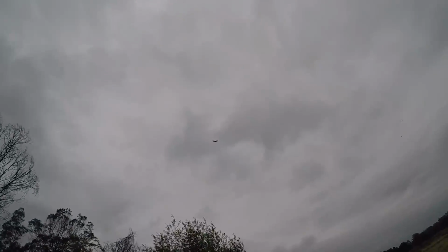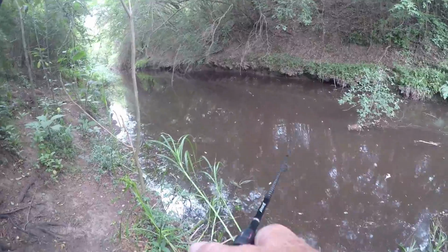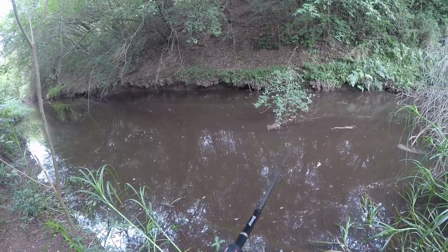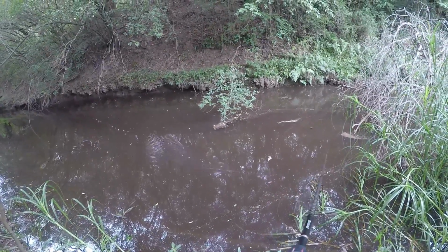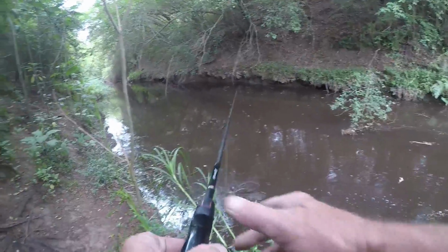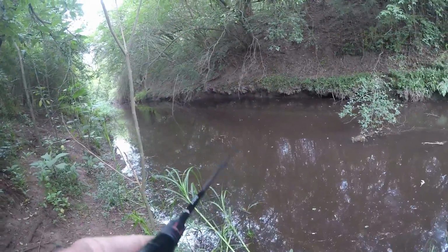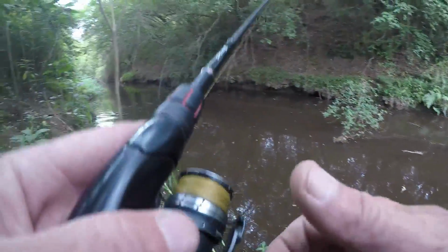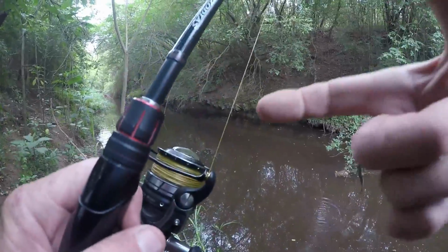Wedge tails, awesome. There's a pair, one's getting bashed up over there. Look at that. Only tiny little bass in here today. Oh, the big bass. Oh, there's one. Oh, that was the one I wanted. Oh, up to now they've been like 2 inches big.